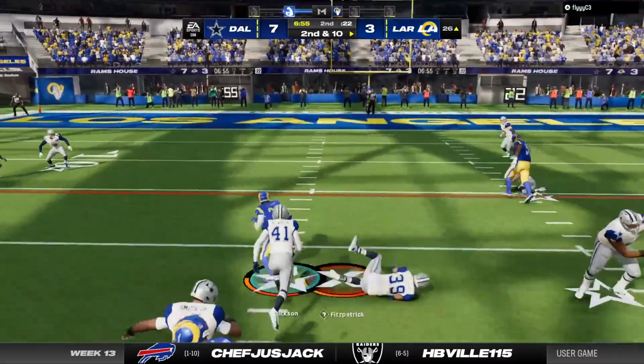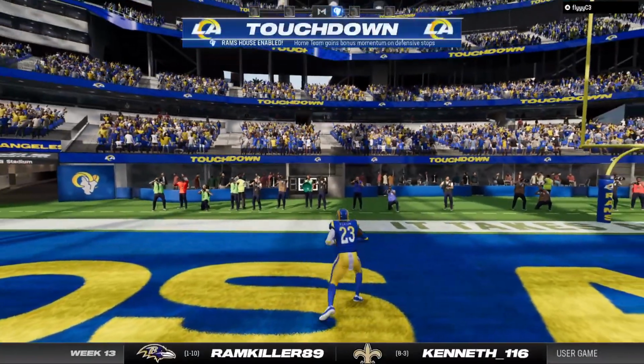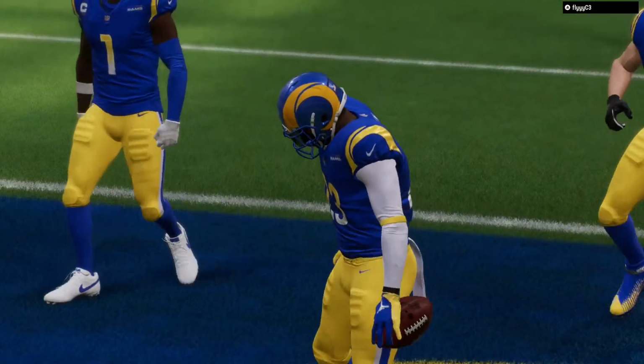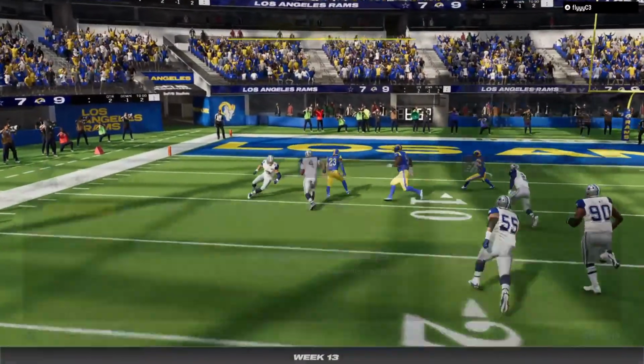On 2nd down now, Dixon. And he'll get into the end zone. Touchdown, Rams. A great effort there. His 7th rushing touchdown of the year. And the Rams have taken the lead.